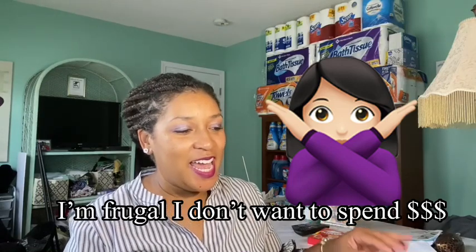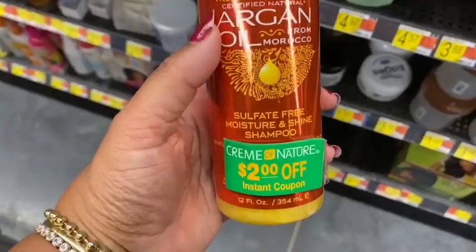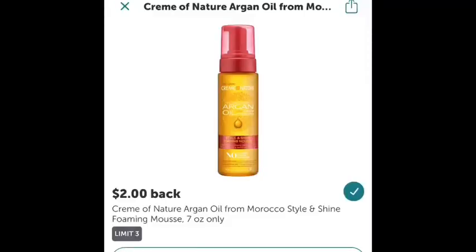All right, guys. The next rebate I decided to get was the Cream of Nature Argan Oil. Now, I was super excited about this because this is the mousse. This is the Style and Shine foaming mousse, guys. So I found this at a bigger Walmart, not my neighborhood Walmart, because my neighborhood Walmart didn't have this one, but it did have a coupon on it. So this one was $4.67 in store. There was a $2 coupon on the product, dropping the cost to $2.67 in the store. $2 back from Ibotta. Final cost 67 cents for this. So I was excited.